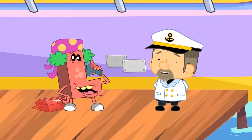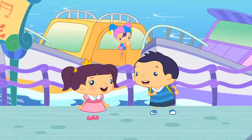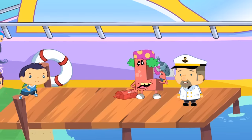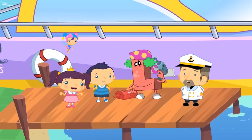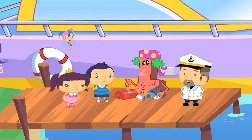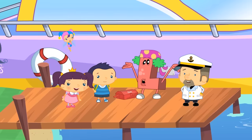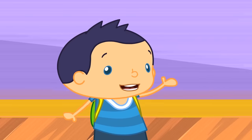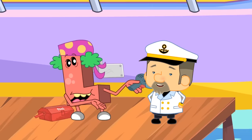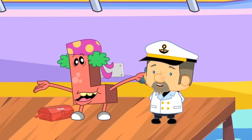Well done! Hooray! We found L Monster! Let's go and say hello! Hello, L Monster! We've been looking for you everywhere! I've been here with Captain Lionel. I wanted to organize a big surprise for everyone at Capital Castle. Ooh, I love surprises! Captain Lionel kindly offered to take us all on a boat trip around the lake.